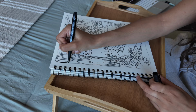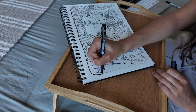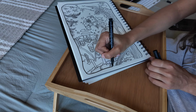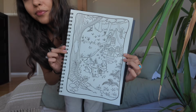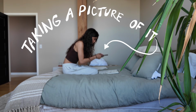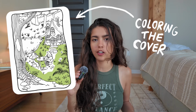Okay, and I don't want to show you guys all of the pages that I inked because I don't want to give away the whole book, but the page that I am inking right here, I actually did go ahead and make that the cover because I just loved it so much. I thought it was so cute. Once I finished physically inking it on paper, I took a picture of it and then I vectorized it on Kindle, and then I downloaded that vector and I colored it on my iPad.